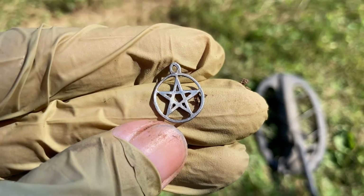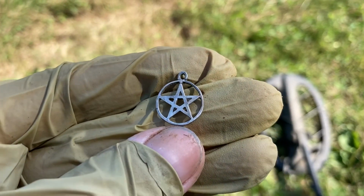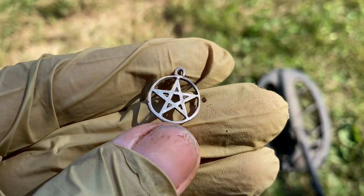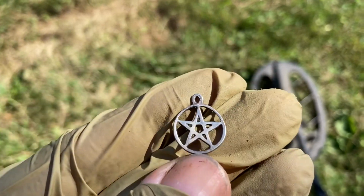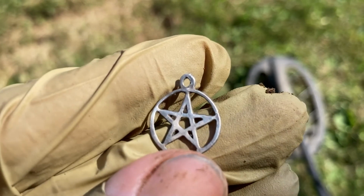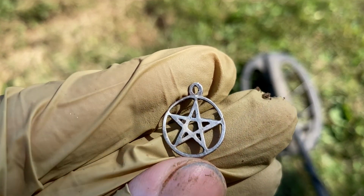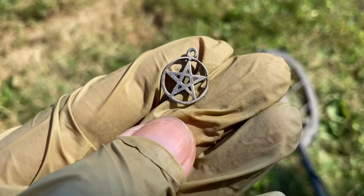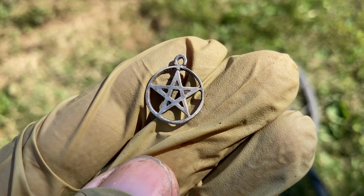You know, I was thinking this may have been the satanic symbol, but I think the star would be upside down if that was true. So I'm thinking it's just a little star pendant. So it's not marked, unfortunately, but I'm about 99% sure that's silver. Certainly cleaned up just like it should. So that's awesome. I will gladly take that. Got a piece of silver for the day. All right. Let's keep hunting, you guys, and find something else.